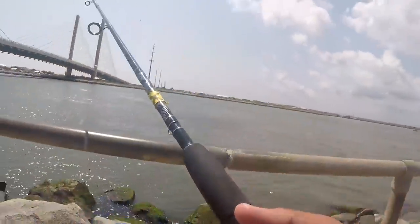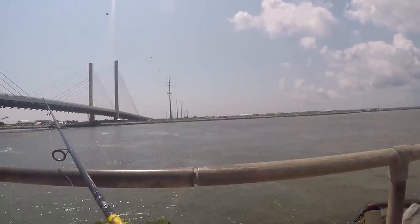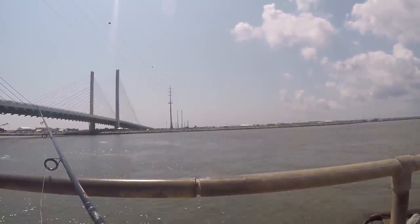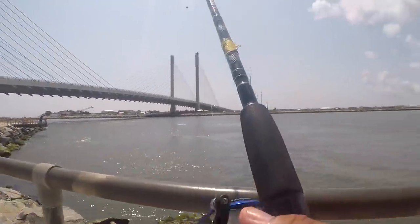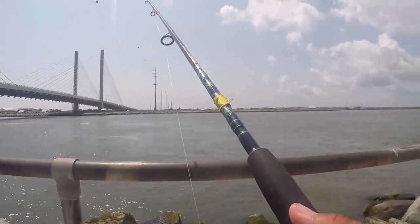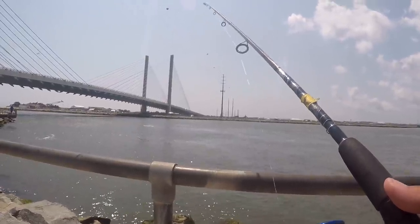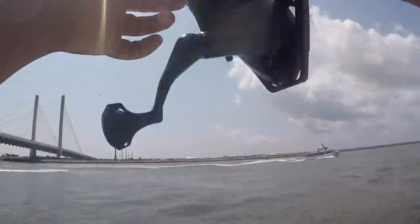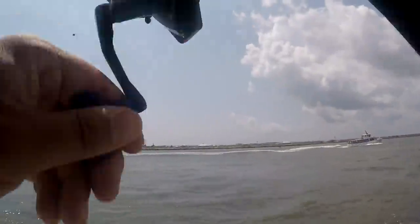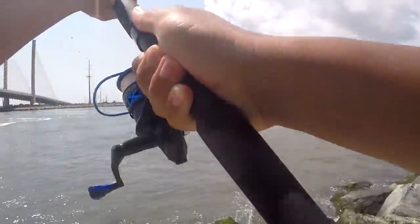All right, first cast. Oh, damn, dude. Deep. Very deep, dude. Holy cow. 10-15 feet. I was about 15 feet. I'm using 2 ounces, by the way. It's really slowly coming up.